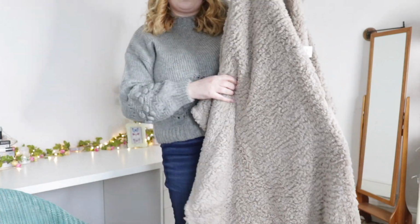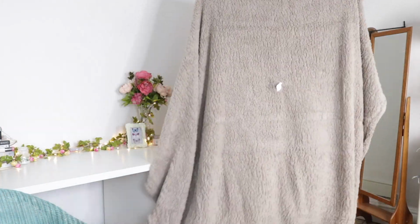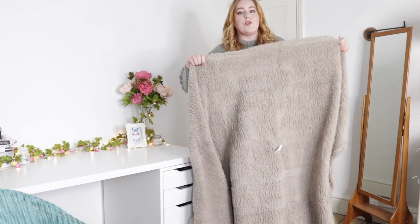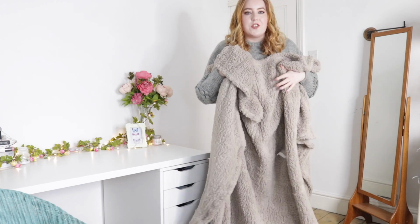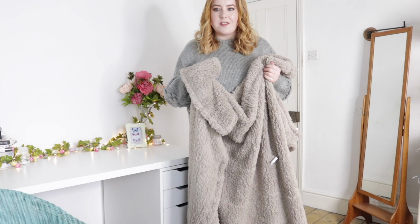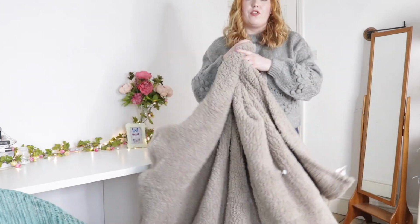Get that bit of cardboard out, another bit of cardboard, and you can see it's pretty much as big as me. I'm 5'5", just for reference. Yeah, this is definitely going to keep me warm. I can't wait to just throw this on my lap when I'm at my desk. I could even put it on the bed as well if I'm a bit cold in the night. It's big enough to do that too.